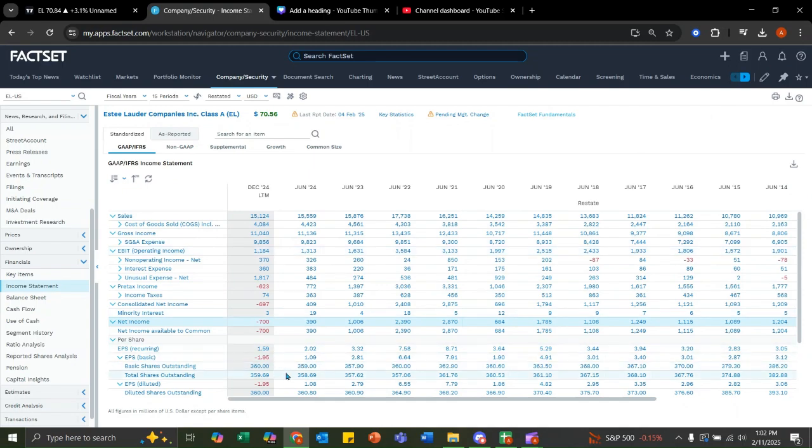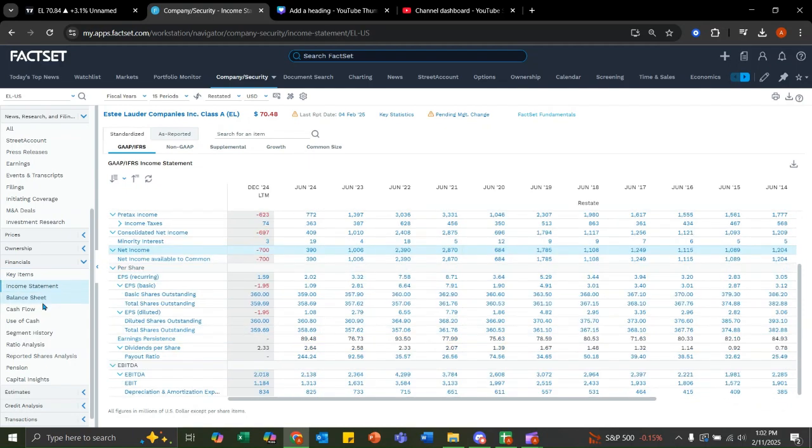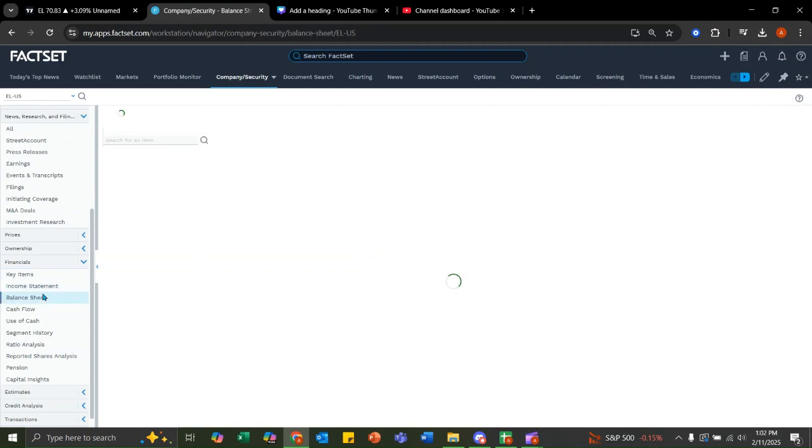One other thing to note is that their total shares have also started increasing. They saw a low of around 357 million shares, and now they're estimated to be at 359, which isn't really significant at all. It's very little change, so not too important there. But saying that, let's go into the balance sheet now and see how they're doing.